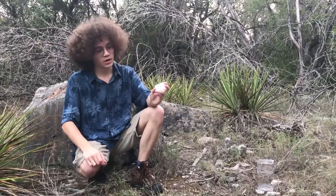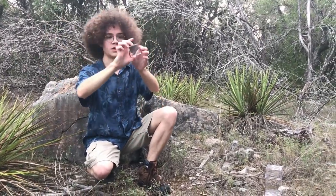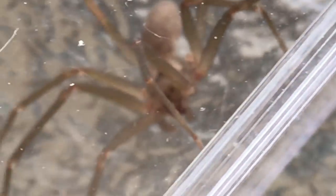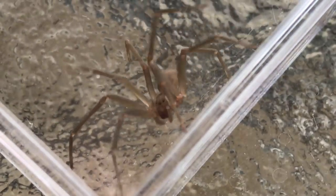However, it is worth noting that this spider is just as docile as the tarantula that we just let go. Although the name brown recluse will inspire fear in the hearts of many, it is actually a pretty harmless spider. The brown recluse actually has a tiny mouth and even smaller fangs. In order to bite you, it actually has to be pressed up against your skin.